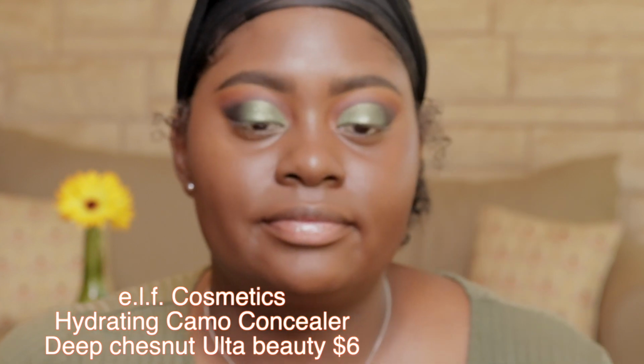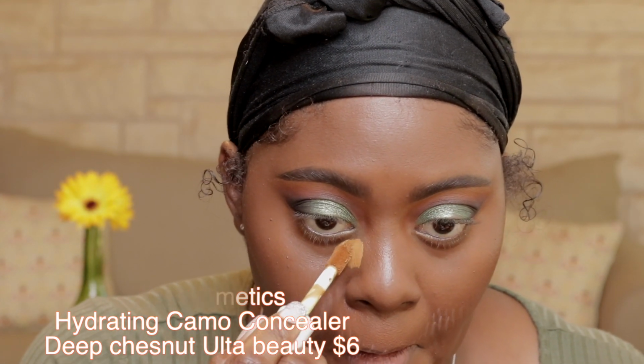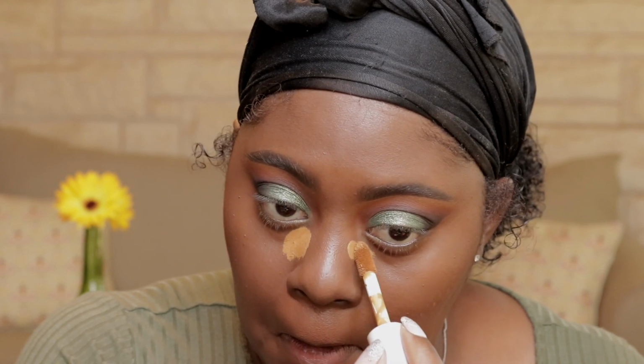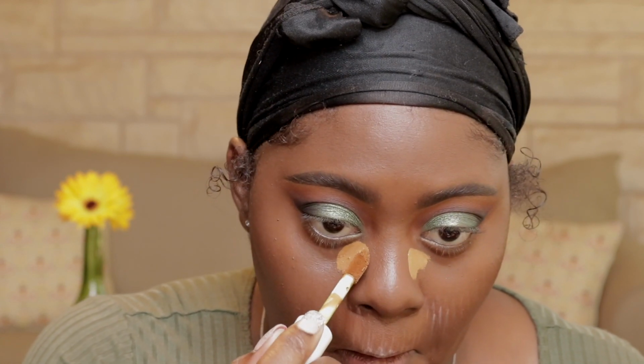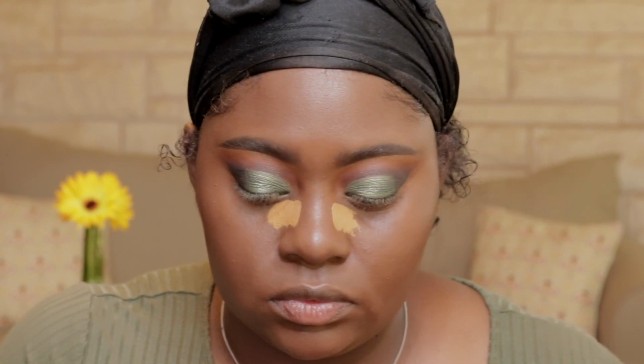So now to highlight and conceal, I like to use this e.l.f. Cosmetics Hydrating Camo Concealer. It's in the color Deep Chestnut. And I just like to use this closer to the inner area of my eye to make it a little bit more bright.